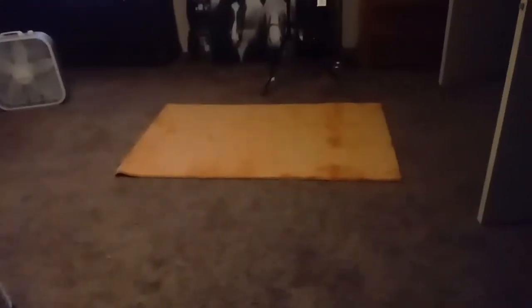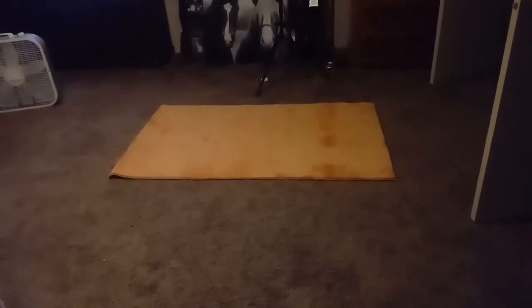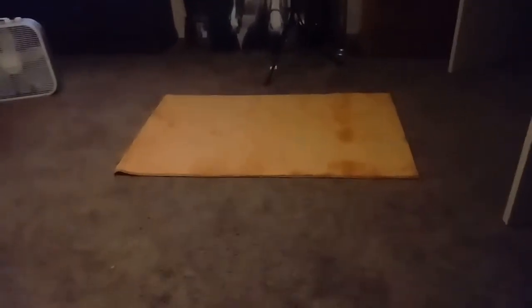This is a new fall rug that I got. It's actually going to be going into the kitchen. I just rolled it out. Let me shut this door. So also my kitchen needs to be cleaned as well.